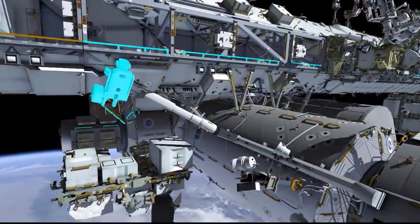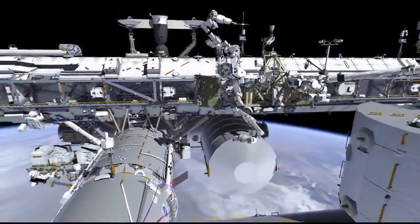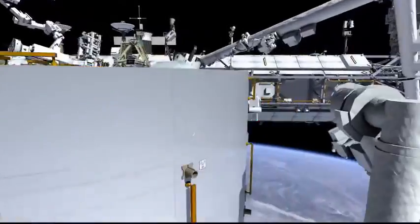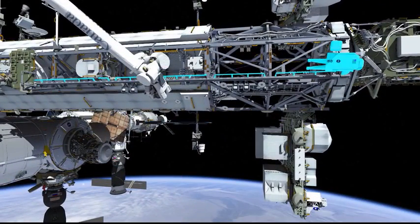Jeff will be taking the safety tethers of both crew members out and setting them up on P1 to allow enough reach for them from the airlock all the way out to P6. And while he's taking care of that, Kate will wait at the airlock for him to set that up.